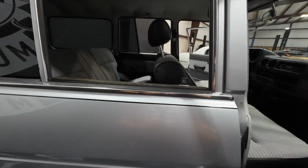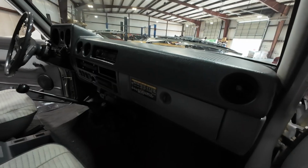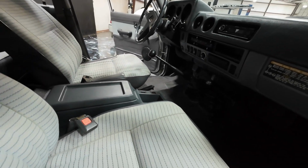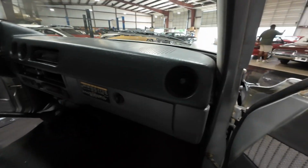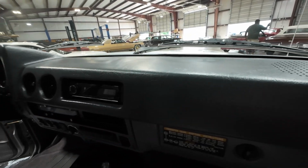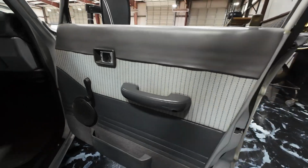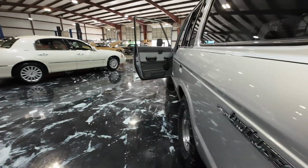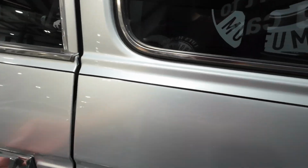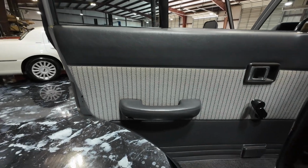Door panel's nice and solid as well. Let me check out the passenger's front while I'm over here. As you see, she is a 4-speed manual. Again, seats are super clean, no rips, no tears. Dash is in excellent condition, no warping, no cracks of any kind. And the doors just close super smooth, like they don't need to be oiled or anything. And they're sufficiently light as well, surprisingly.